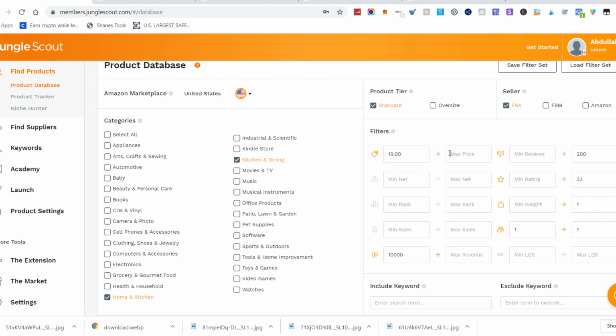Okay, if you have more budget, you can choose to increase. For the reviews, this is the most important thing to check. If you have $1,000, you need to choose the minimum review, which is 10. All right, that's the basic. And if you have around $1,000, you need to choose the max around 120.